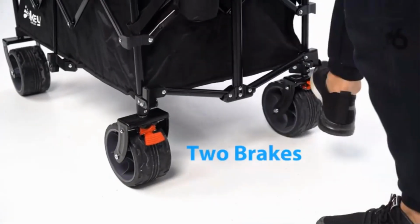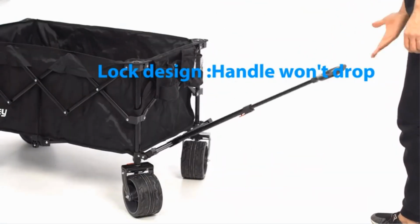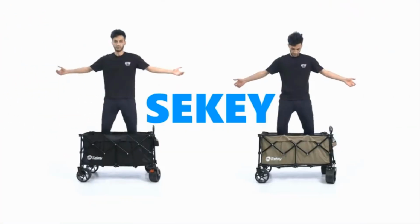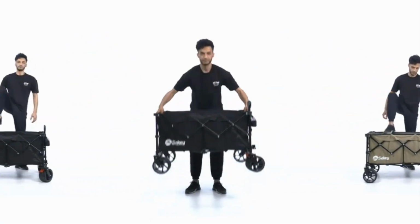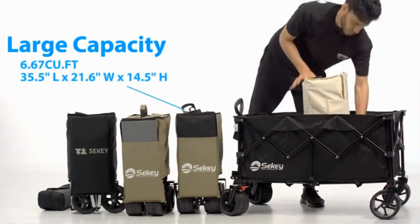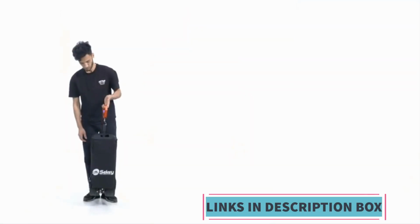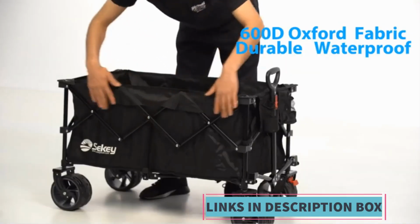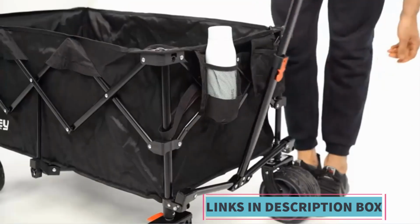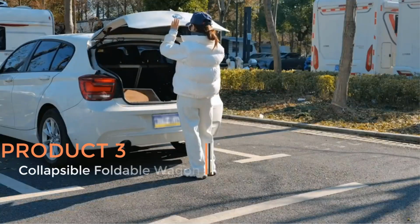Foldable design. The collapsible nature of the wagon allows for easy storage and portability. When not in use, it can be folded down to a compact size, fitting comfortably in closets or the trunk of a car, which is particularly useful for those with limited storage space. All-terrain wheels. Equipped with big, all-terrain beach wheels, this wagon can smoothly navigate various surfaces, including sand, gravel, and uneven paths. This makes it perfect for outdoor activities, beach trips, or transporting items from a car to a kitchen or garden.